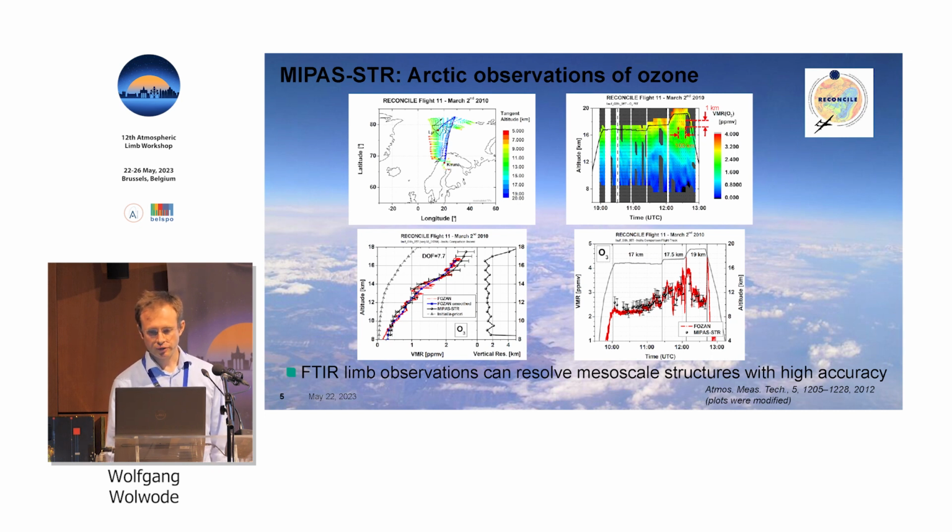And if we put all of the MIPAS STR profiles together, we get such a vertical cross-section, such as shown here, where we can see details on mesoscale, so with horizontal extensions of less than 100 kilometers and a vertical extension of approximately 1 kilometer. So this really shows that FTIR limb observations can resolve mesoscale structures with high accuracy.